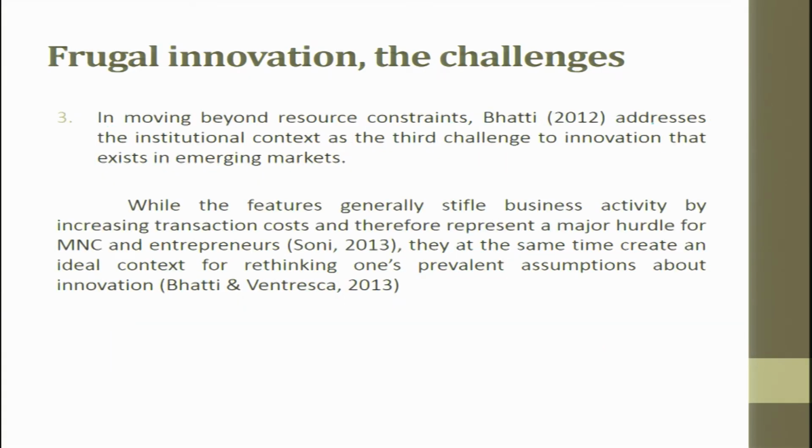Moving beyond resource constraints addresses the institutional context as the third challenge of innovation that exists in the emerging market. While these features generally stifle business activities by increasing transaction cost and transportation cost, and therefore represent a major hurdle for MNCs and enterprises, they at the same time create an ideal context for rethinking one's prevalent assumptions about innovation. So this is a big challenge. Addressing the institutional context is the next challenge.